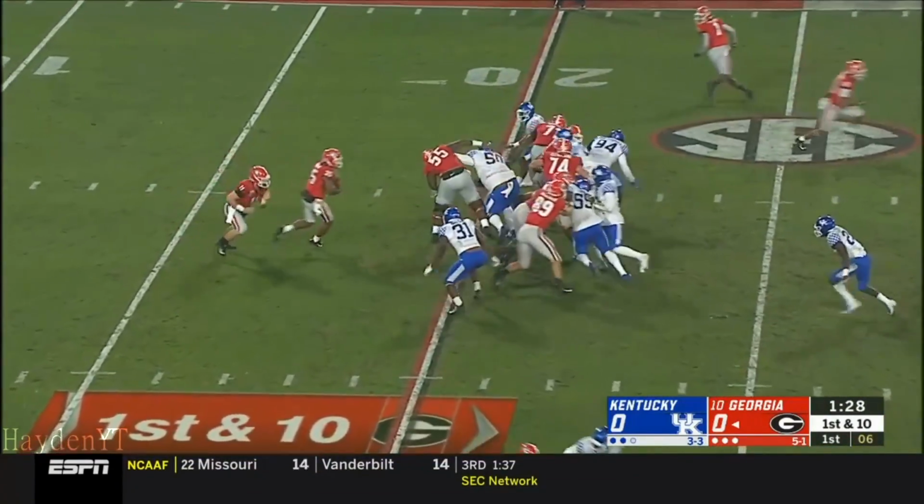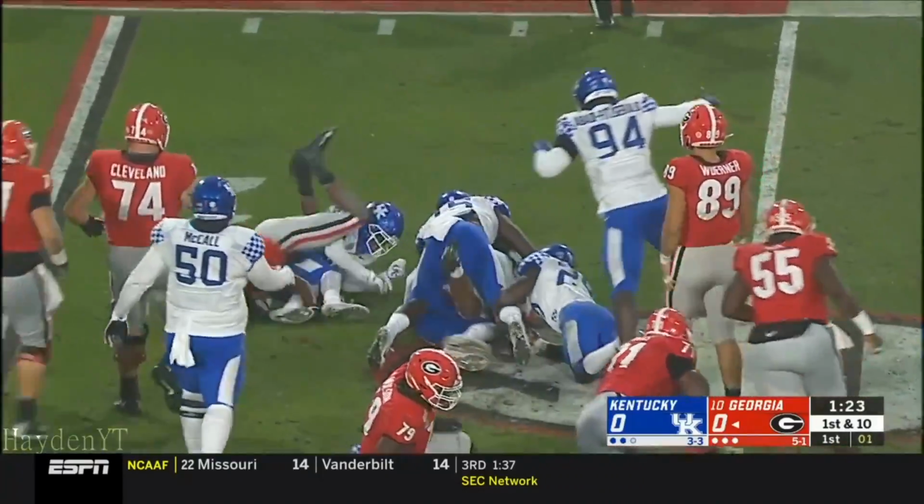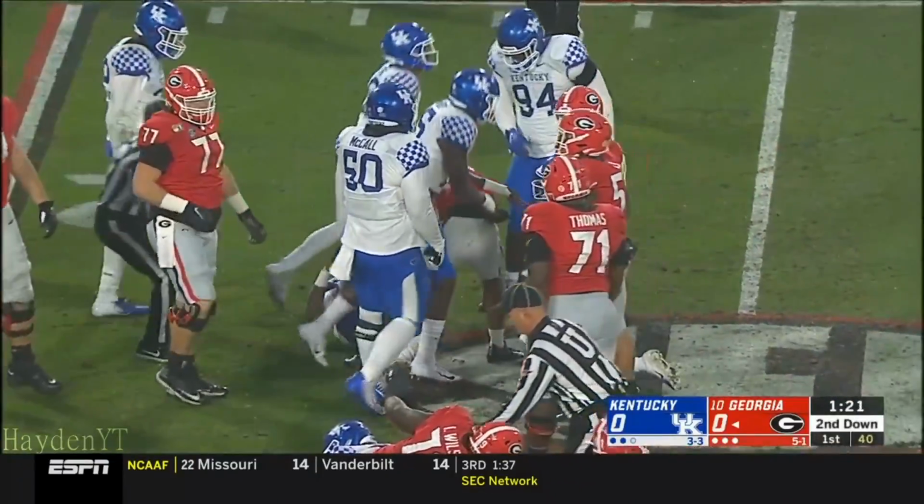Fromm asks for the ball, gets it in the shotgun, hands it off to Herrien. He runs across the formation to the left side, still on his feet as they pop him 2, 3, 4 times.